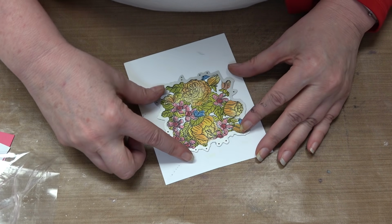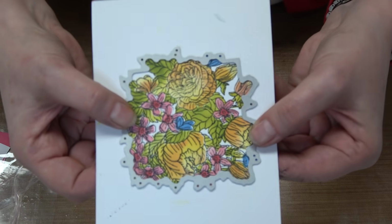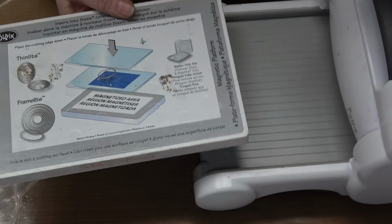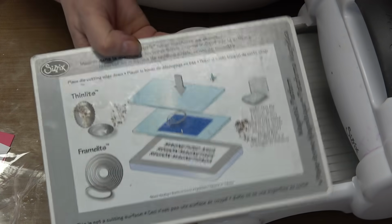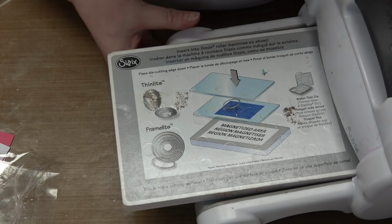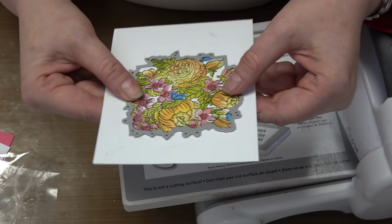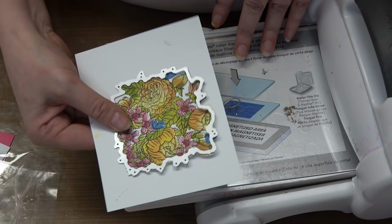So now it's a matter of just finding out where to position it. Bring over my Big Shot machine. Today I am using a magnetic platform. Your machine does not come with a magnetic platform, although we sell a bundle that has the machine and a magnetic platform, and you pretty much get the magnetic platform for free. Why do you want one of these? If you do a lot of die cutting that doesn't have anything to do with stamps or trying to die cut out specific images, then you really don't need it. If you're just doing shapes, but if you are stamping and die cutting, the magnetic platform makes your life easy.